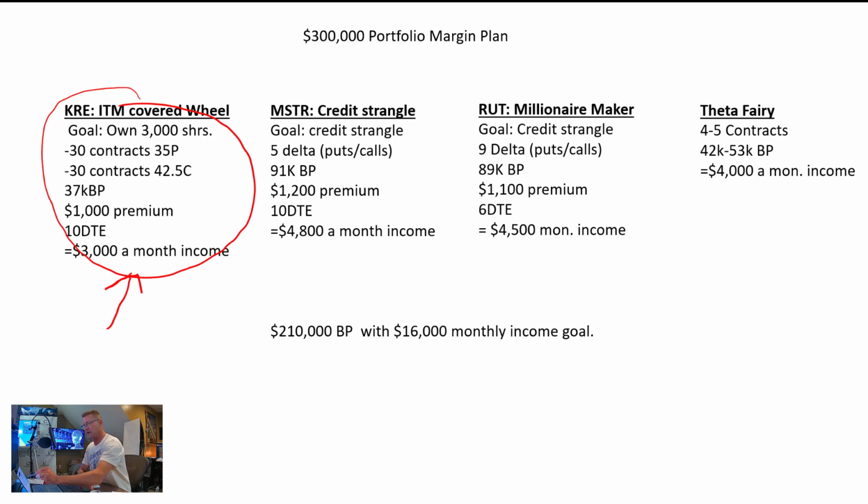Okay, same thing applies to MSTR. We're doing that every single week with something. You just don't quite have the same leverage. We're doing the RUT Millionaire Maker every single week. We've done it every single week for the last 3 years. We've never had a losing trade in that strategy, but we're using the IWM. It's a lot smaller. And again, you're not going to get the buying power leverage in it, but you still can do the trade.